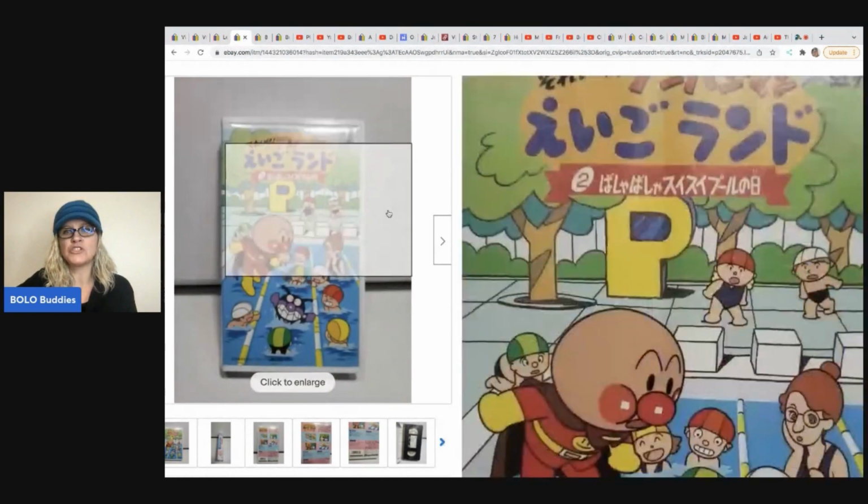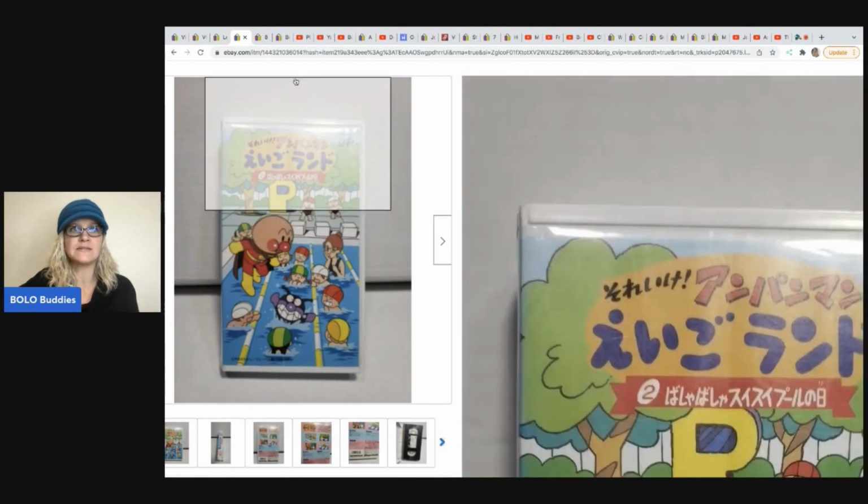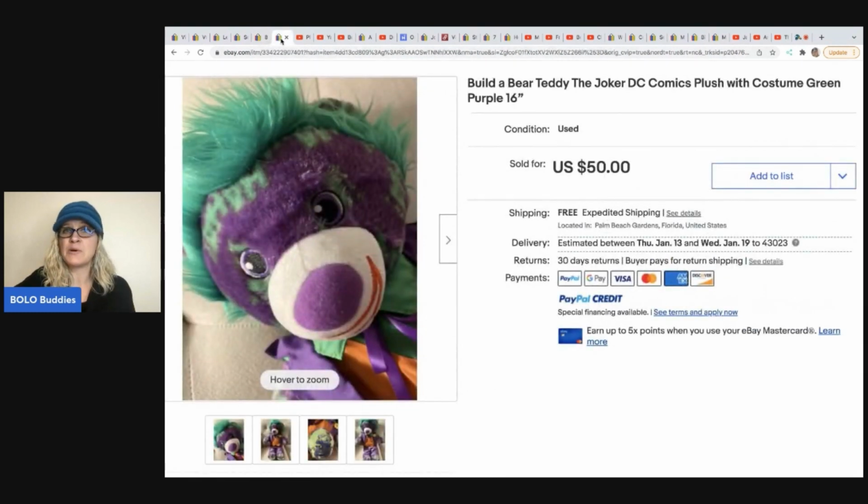And let me know, would you have passed on this because it was not in English, or would you have bought it? The next item is this 8-track tape. It is a very rare 8-track tape, and it sold for $60 plus shipping. The next item is this Build-A-Bear Joker, and it sold for $50 plus free shipping.